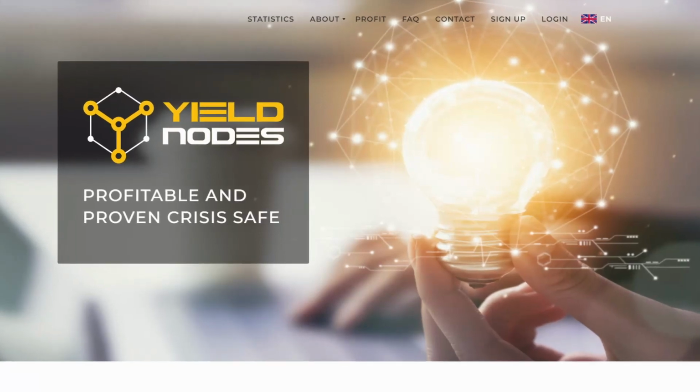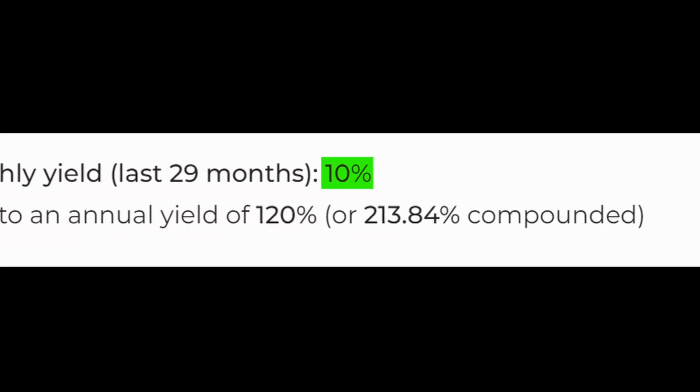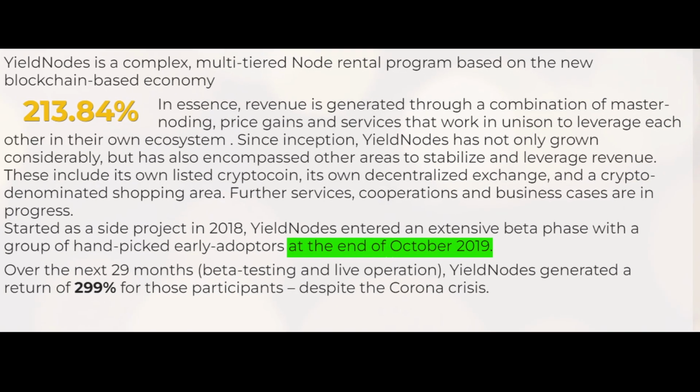Yield Nodes is a very popular investment in the crypto space, characterized for being reliable and giving an average of 10% interest every month. And the best part is that they have been doing this since 2019. Today, we will review this awesome project. Let's get into it. Let's start by explaining what Yield Nodes is about.